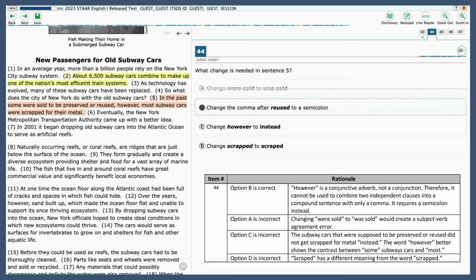Change however to instead. So preserved or reused instead most subway cars. Here in this case, it's talking about how the subway cars were supposed to be preserved or reused and did not get scrapped for metal. So instead isn't really the best choice here. However, is a better contrast between these two options. So let's cross that off.